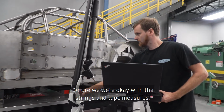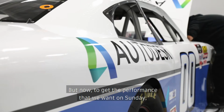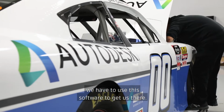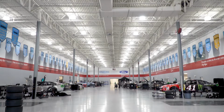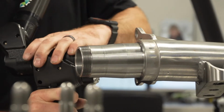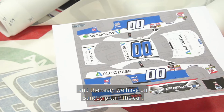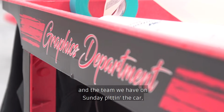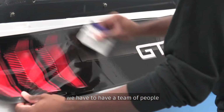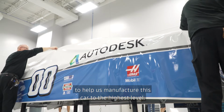Before, we were okay with the strings and tape measures, but now to get the performance that we want on Sunday, we have to use this software to get us there. Just like the team that we have of fabricators building this stuff and the team we have on Sunday pitting the car, we have to have a team of people to help us manufacture this car to the highest level.